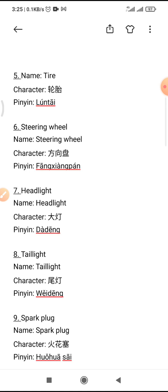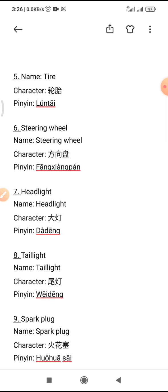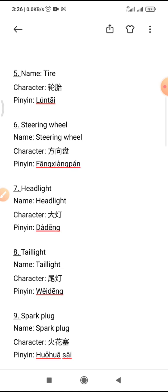We have the spark plug, the normal spark plug for your generator. Anything that has an engine has a spark plug. So spark plug means huo hua sai. So car spark plug means che de huo hua sai. Look at number nine, spark plug, che de huo hua sai. Can you say it? Okay, that's good. Now let's go to number 10.